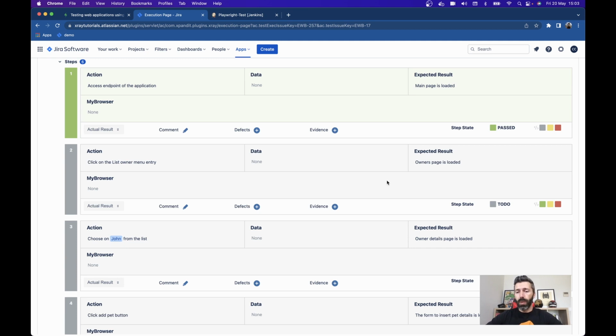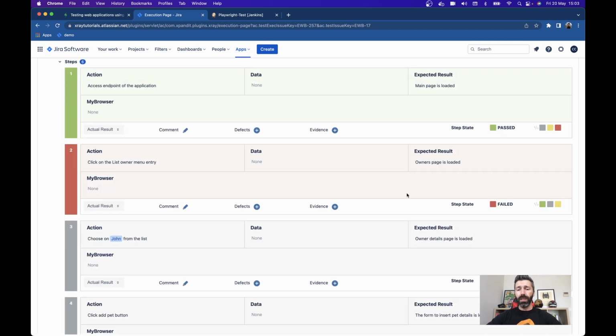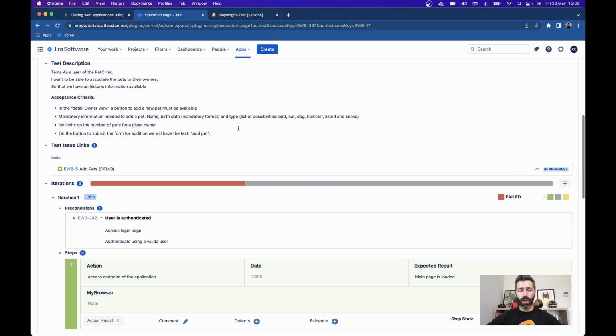I'm going to click on the list menu, and the owner page is loaded. Well, it's not loaded, so I'm going to fail this one. And in here, because failed is a finished state, we can see that the overall status is now failed. The timer has stopped, and I have a finished date and hour already defined. So this is really helpful.